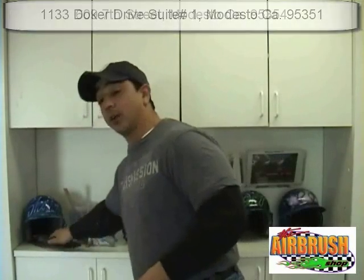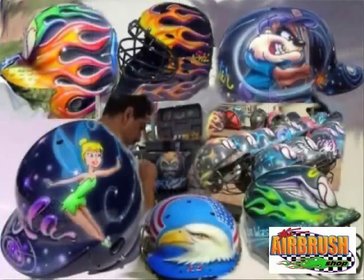And then I start airbrushing, I sand it down. I've been to tournaments where they don't use sand down helmets. Some people only use a scuff pad. I use both, just like painting the car. I sand it, wet sand paper, then I scuff it, then I clean it with a wax and grease remover so it's clean before it gets sprayed.